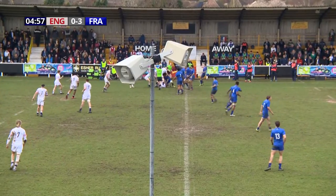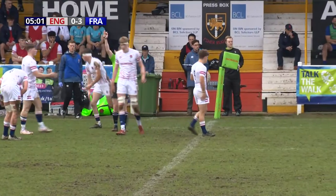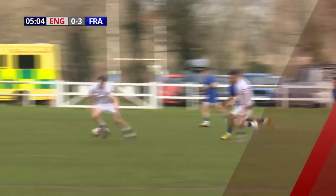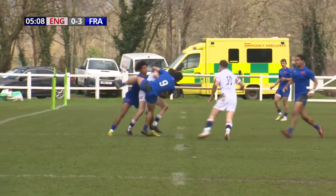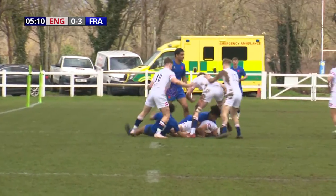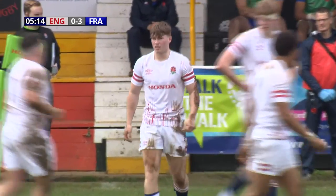Tackle comes in high. The referee agrees. The stand on the far side almost shouted it in unison. Little bit frantic from England. They get away with things because of the ill discipline of France, but still not entirely how they want to set up.